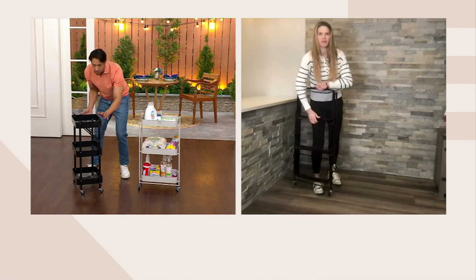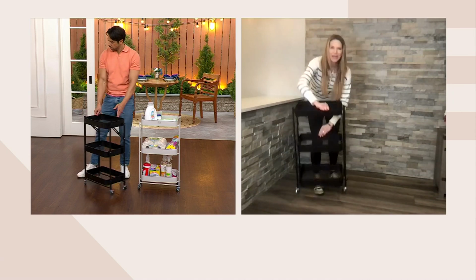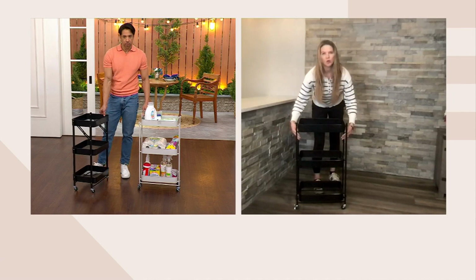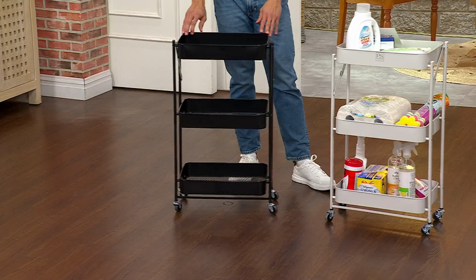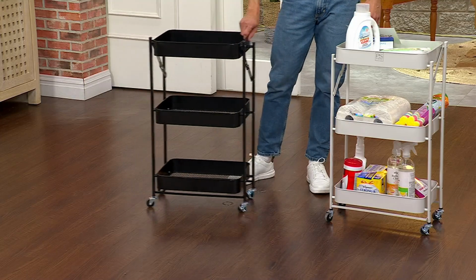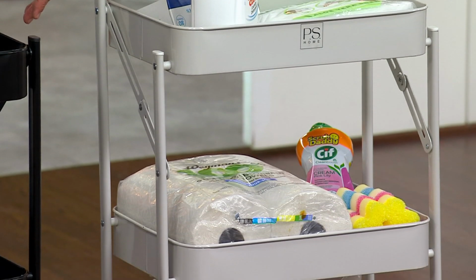I'm going to open and close it for you real quickly so you can see how easy that is. Just pop it open, and with those wheels, you can wheel it from room to room. Maybe you're going to store your cleaning supplies on here, and then you roll it from room to room as you clean. Or you said beautiful, even in that bathroom. I was in the kitchen with David.